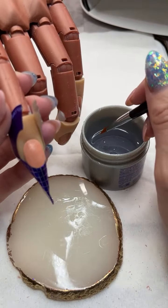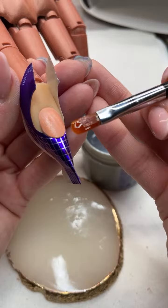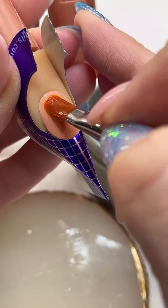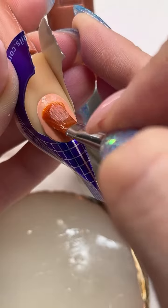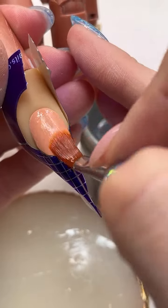I just kind of drag my brush right across the surface, tap off that little string. Now you can see there's just a little bit of product on my brush. I don't need a lot because all I'm going to do is just brush this on to that natural nail. Again, just creating this very thin layer, enough to bond to that natural nail and then bond to the rest of the gel that we put on.